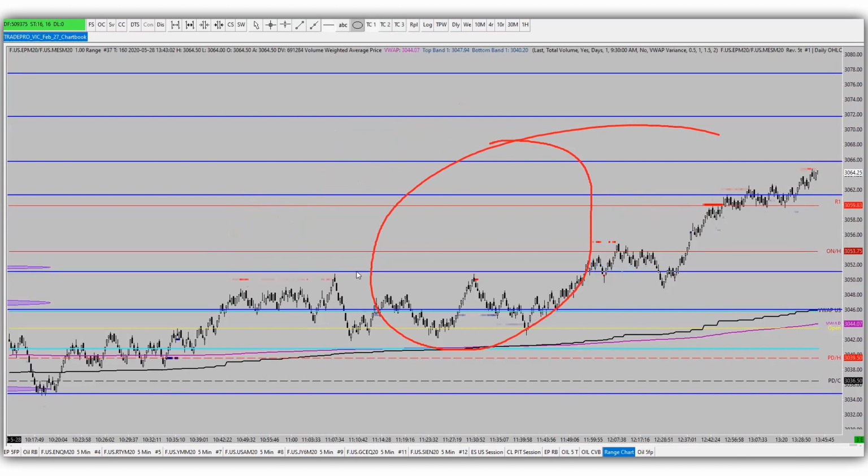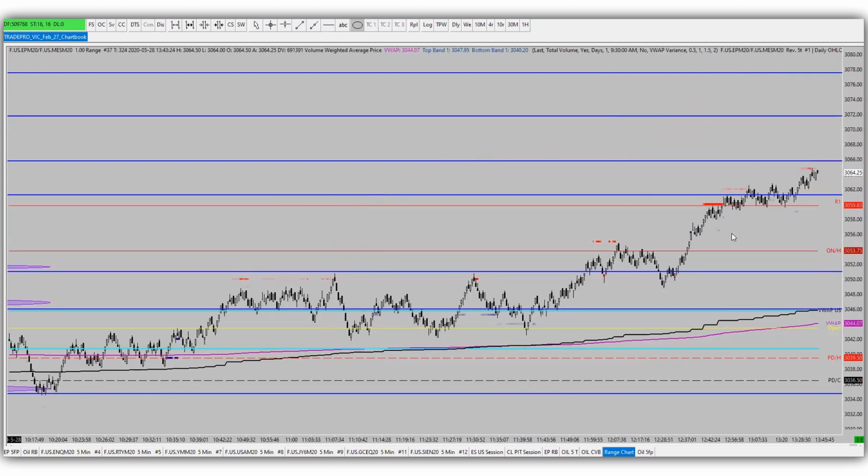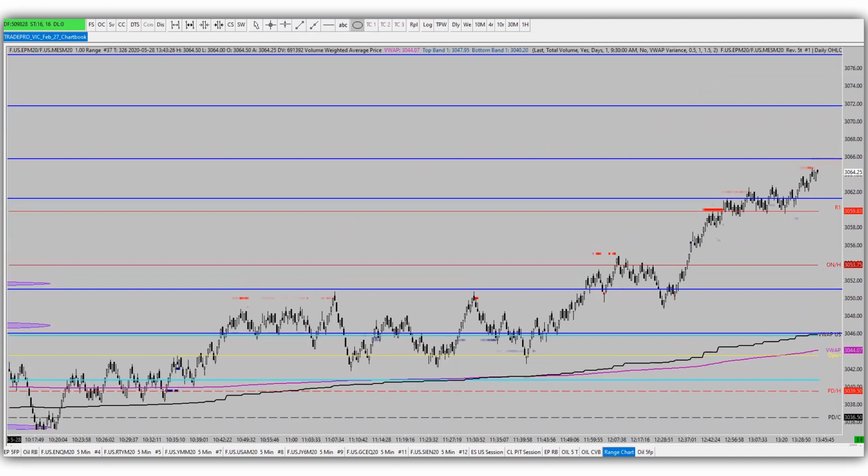For example, right here, got great market structure tools. You have tops right here, right? Once you break these two double tops at this point, what happens? Price moves up and uses those double tops as support to continue to the upside. Undeniably, on my chart right now, you see a bullish trend, and you can identify trade opportunities and trade setups just purely based on the market structure, identifying that market structure movement.